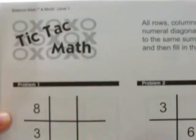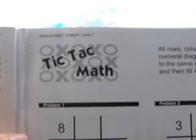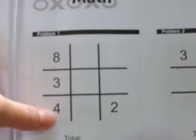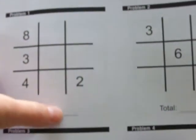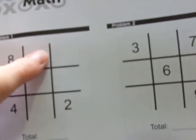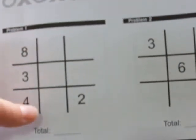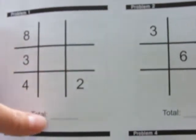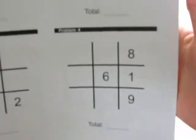Okay, so I believe there are just three types of little math things in here. This one is tic-tac-toe math, and it says all rows, columns, and 3 numeral diagonals must add up to the same sum. Write the total and then fill in the empty places. So you have your tic-tac-toe grid here, and 8 and 4 and 3, that's 15. So the total is 15. So you have to find 2 other numbers plus 8 that equals 15, and then 1 other number for 2 and 4, and that missing number to equal 15, and these 2 have to equal 15, and so on. Okay, and the answers are in the back of the book. And this one is tic-tac-toe math.